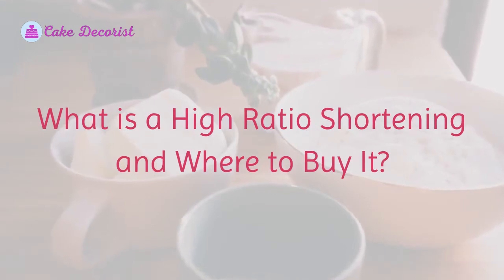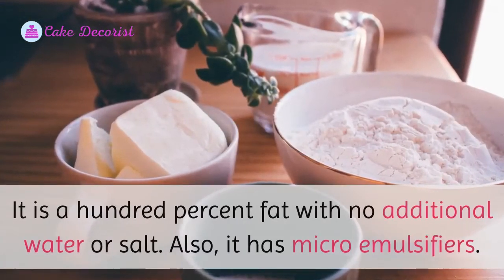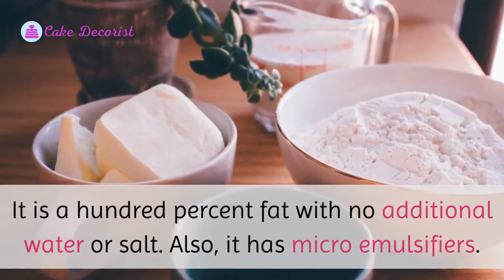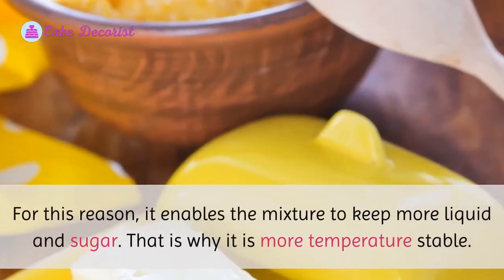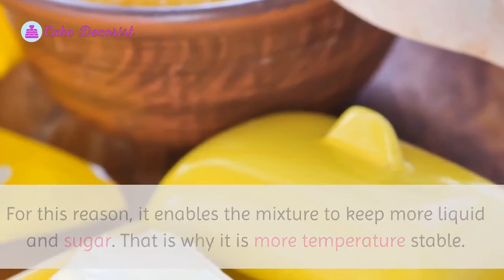What is a high ratio shortening and where to buy it? It is 100% fat with no additional water or salt. Also, it has micro-emulsifiers. For this reason, it enables the mixture to keep more liquid and sugar. That is why it is more temperature stable.